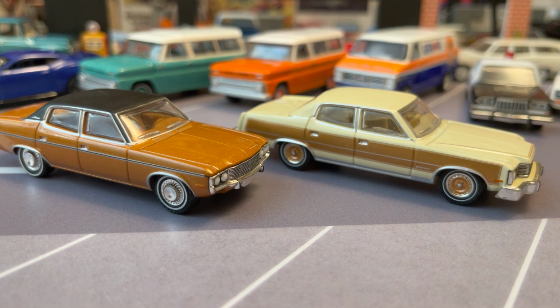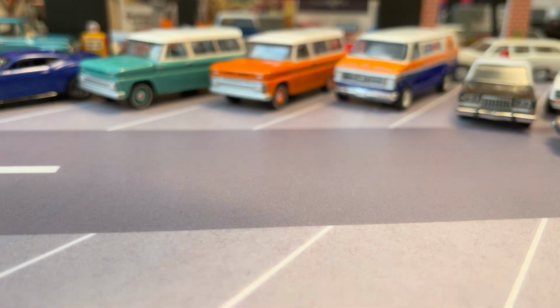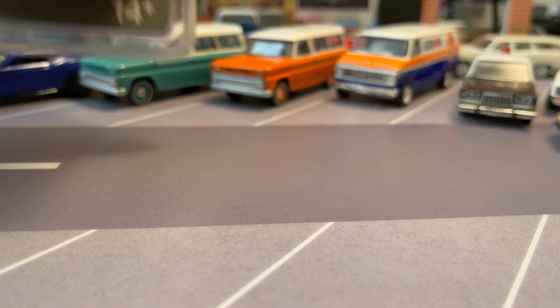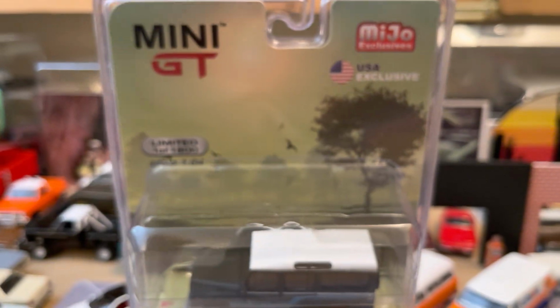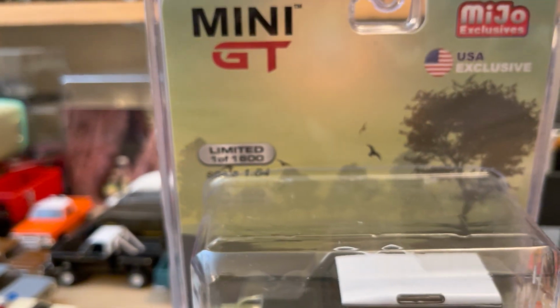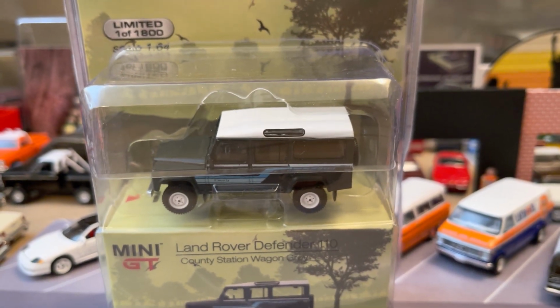Last two. Let's look at this car. Mini GT, USA exclusive. They also do an international version. It just doesn't come in the clamshell, basically. It just comes in the box with cellophane. So I did get the USA version just because it probably has a lower production number. I don't know. This is the Land Rover Defender 110 County four-wheel drive truck.